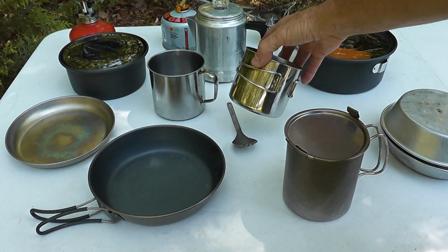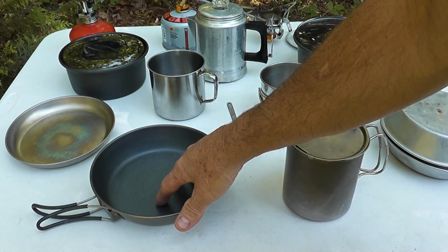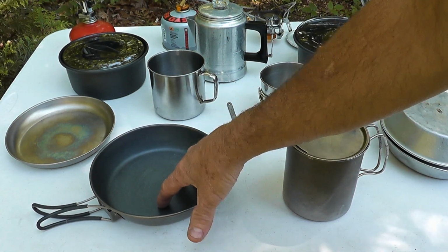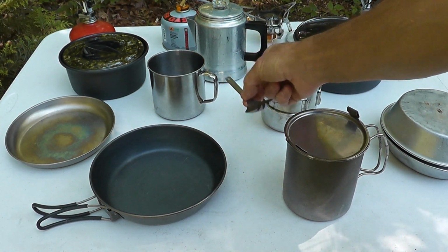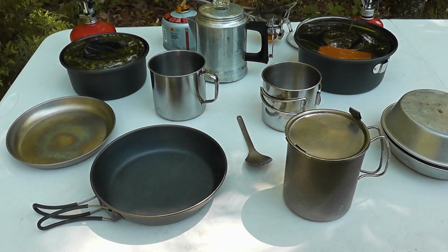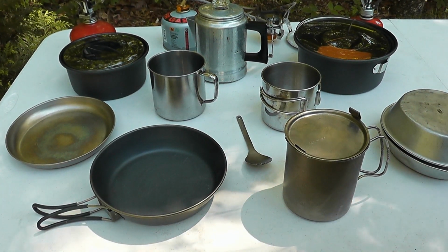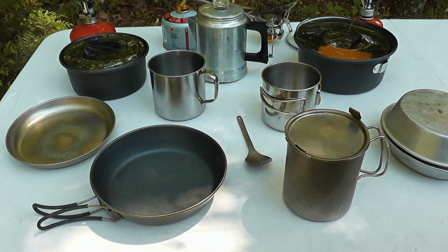I go with something that I can drink out of, and a Teflon coated pan that I can cook in and also eat out of, as well as a titanium spork. If you're camping with a hiking partner or maybe a larger group, you can always go with a larger cook set and maybe split up the load between you.